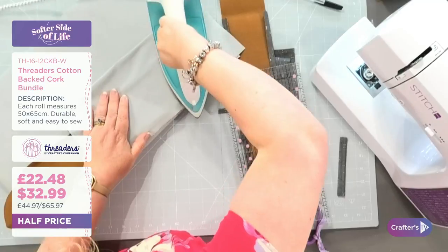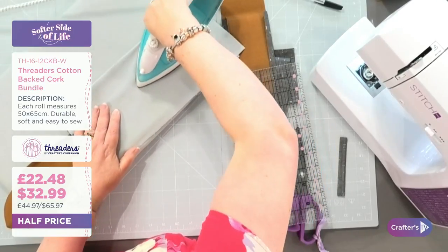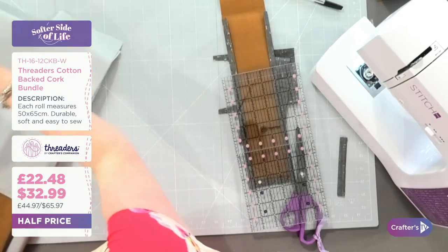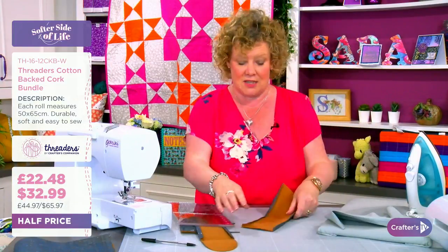So if I just press the bottom of this at a really awkward angle towards myself, I am being careful, guys. Don't do this at home. Iron responsibly in your own homes. I'll show you why I've done this, because it just makes life easier. I'm all for saving time and effort as we go along.